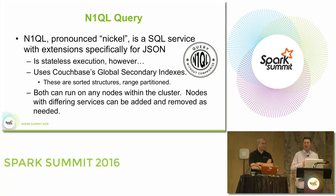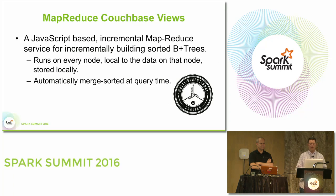So in addition to the hash partitioned data, we have range partition indexes, which are provided through something we call global secondary indexes. Both of these can run on any part of the cluster and are easily accessible to applications, including those you're using through the Spark connector. Then we have something called MapReduce views. I won't spend a lot of time on that, but there are some unique properties. It is incrementally processed, and the MapReduce there is authored in JavaScript, so it's not like a Hadoop MapReduce, for example. It's very easy and straightforward.